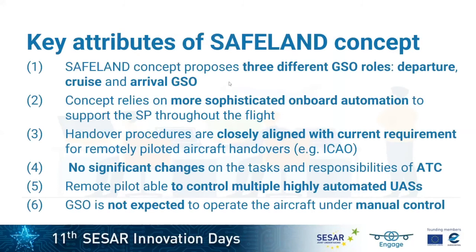And so we are based on three ground station operator roles that can ramify. We'll study that later in, for instance, different qualifications, but departure, cruise, and arrival are different stages of the flight with different implications, different criticality. The role of this onboard automation is in fact crucial, and we aligned all our procedures and development with the current requirements and guidelines from ICAO, for instance, for remotely piloted aircraft. Also because we are in SESAR, we are discussing ATM, so we are driving this to minimize the impact on ATM, so we don't create extra roles or responsibilities for the ATC.